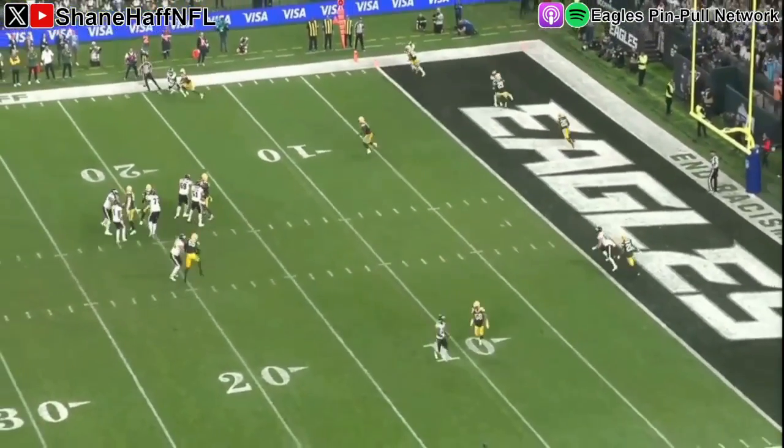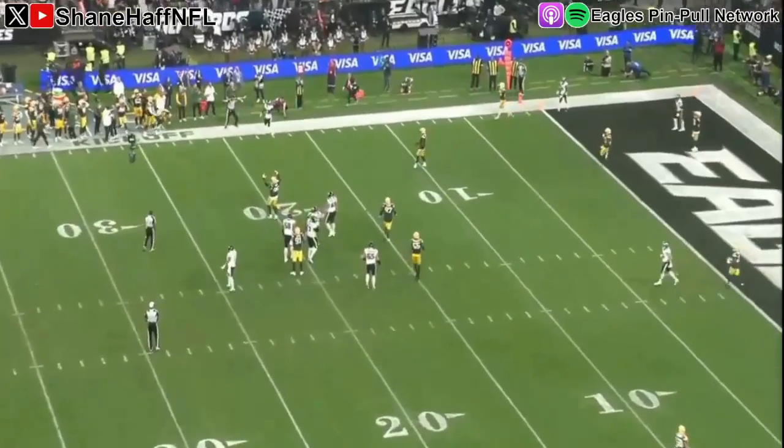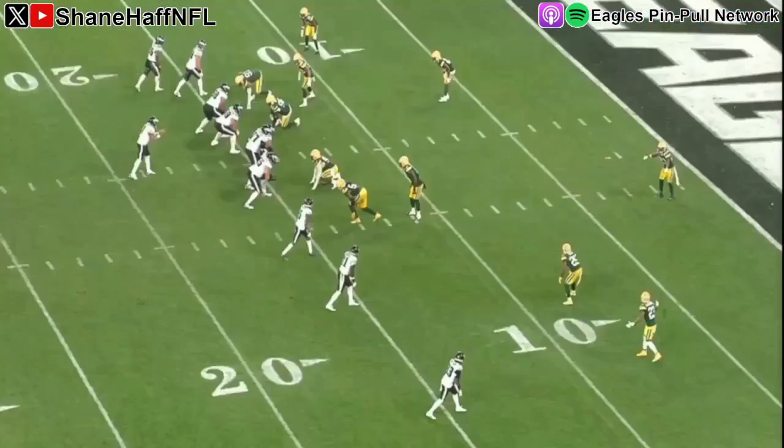It doesn't work. We've seen the fake screen work earlier, and that's just a terrible throw. You can't make that throw. That should have been a pick 6, potentially costing the Eagles a game. You can't throw that late when a guy's just standing right there. And I think Hurts knows that. I think he would love to have that one back. Hopefully we don't see him make mistakes like that moving forward.